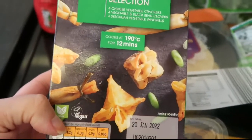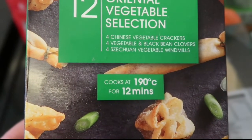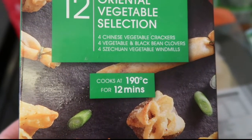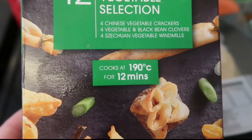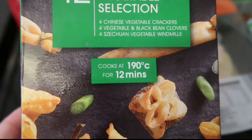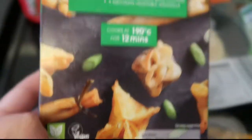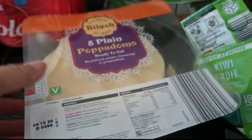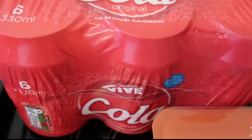Oriental vegetable selection. So let's zoom in. So you've got four Chinese vegetable crackers, four vegetable and black bean clovers, and four, I won't attempt to say that, something vegetable windmills. So they look really nice. Clearly marked vegan. So I'll just pop that aside. Some plain poppadoms, some of their own brand colas.